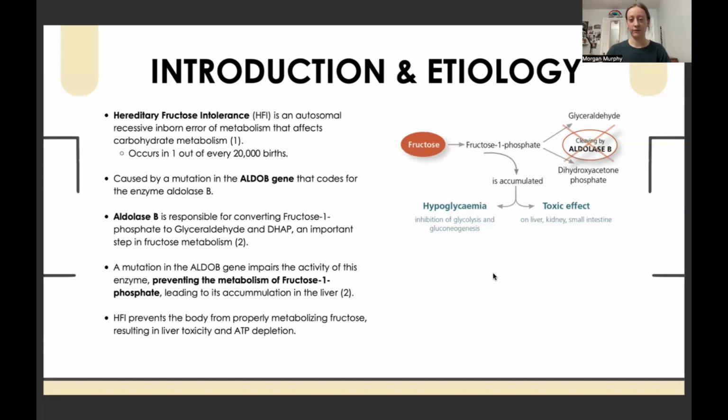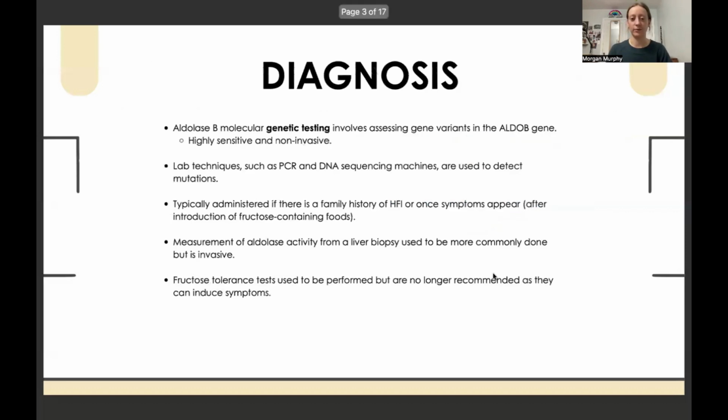And you can see in the photo over here, this is the metabolism of fructose with the condition. So fructose-1-phosphate is not properly metabolized into glyceraldehyde and DHAP and instead accumulates, which can cause toxic effects and hypoglycemia.